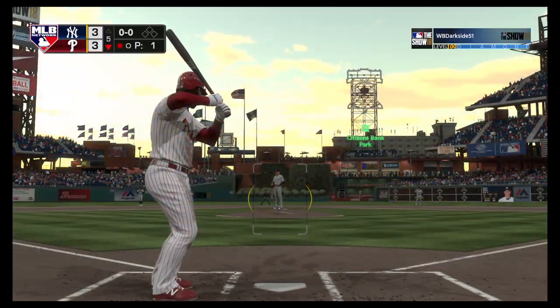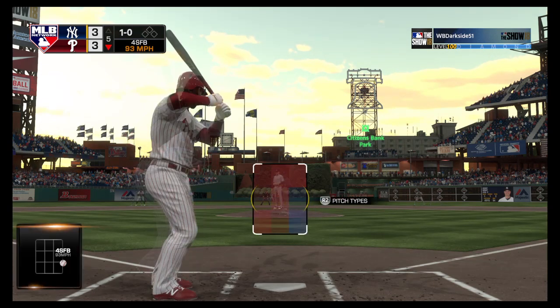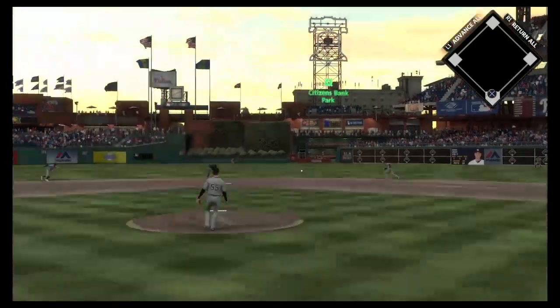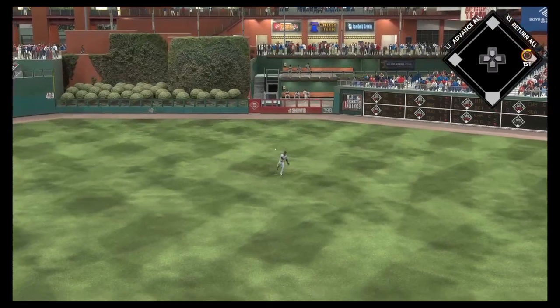Ready for another shot now. Michael Franco. 2 base hits, both singles to this point. And that misses, ball 1. Hit hard on the ground towards second. And that'll find its way into center field for a 1-out hit.